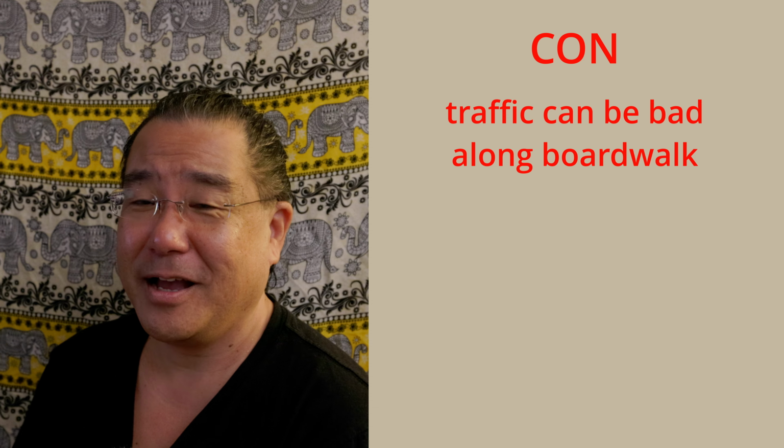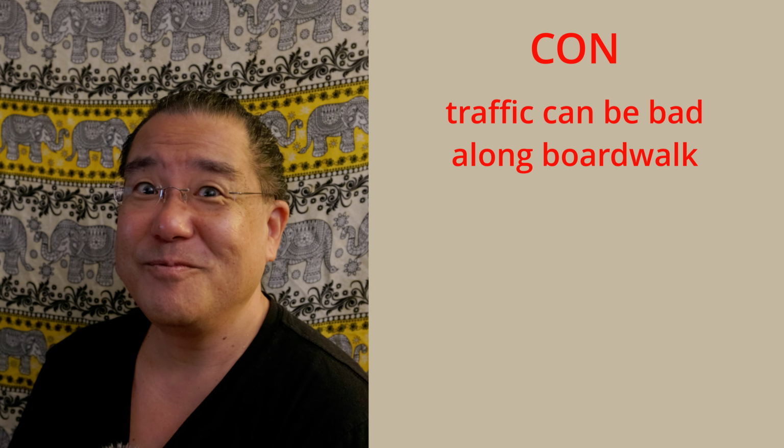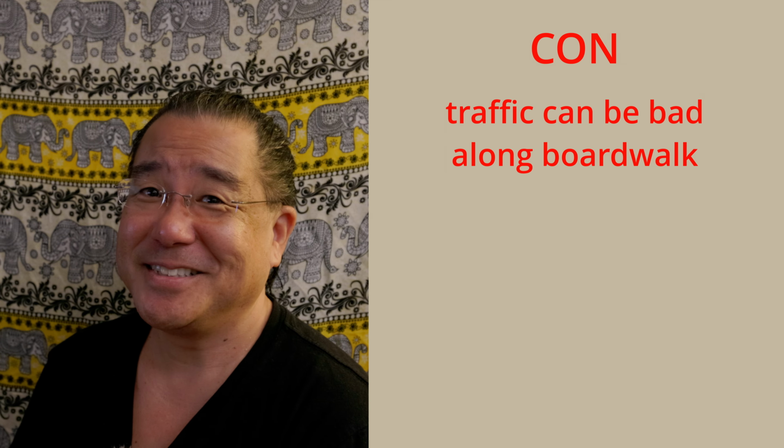Also, there can be a lot of traffic in Patong, especially along the boardwalk area. And who wants to sit in traffic while you're on your dream vacation? Not me.